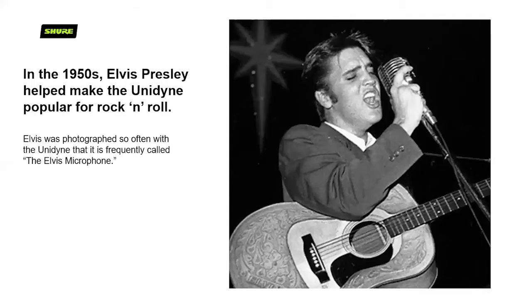Elvis, of course, was so associated with the Unidyne microphone that some people still refer to it as the Elvis microphone. When I go on eBay looking at these, they're called the Fat Boys, which we never call them that, or the Elvis microphone, or the Birdcage microphone. They have lots of different nicknames.